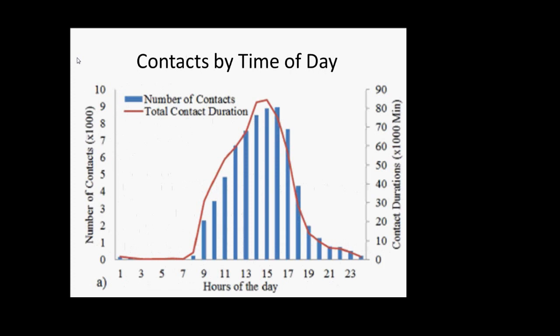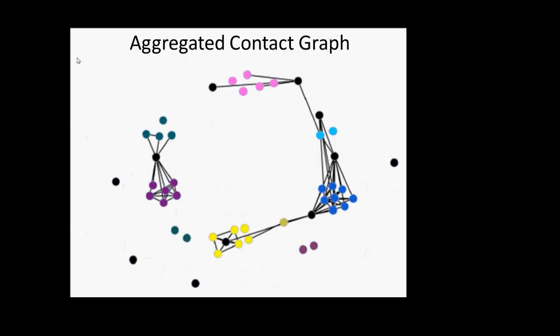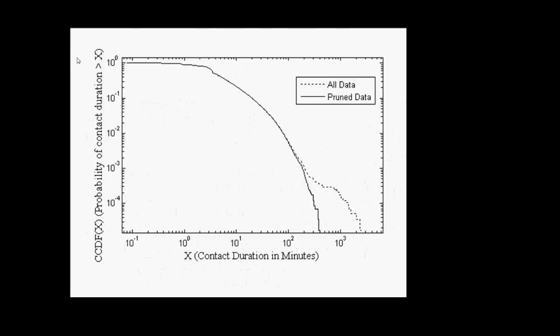For example, contacts during the day, similar information to what I showed you earlier from our more recent study. And this shows a contact graph of people's contacts with one another, but highly aggregated. What's actually going on here is a much more detailed level of context that we'll see in a few minutes, a very dynamic situation.